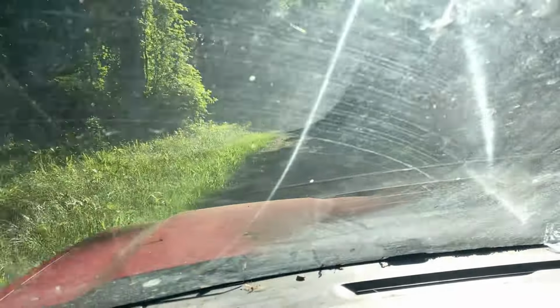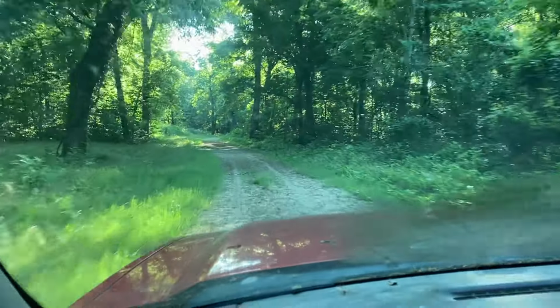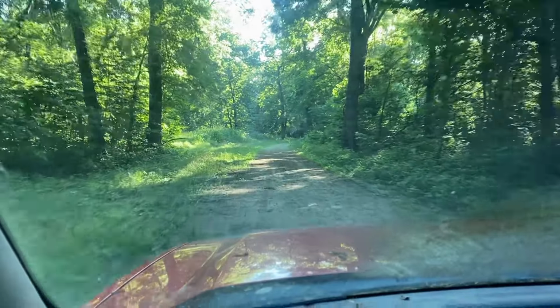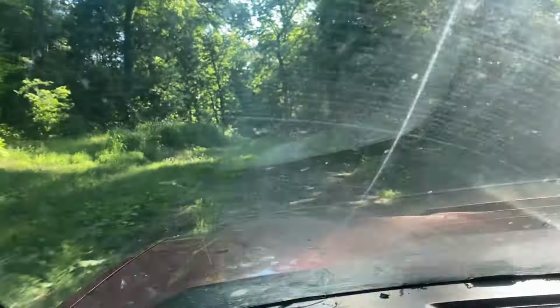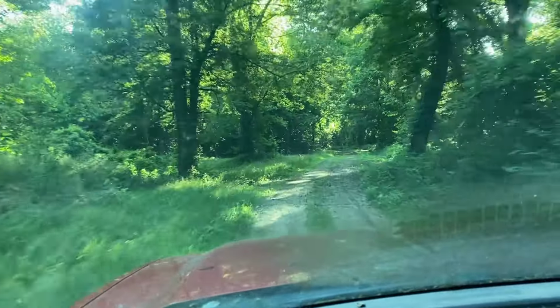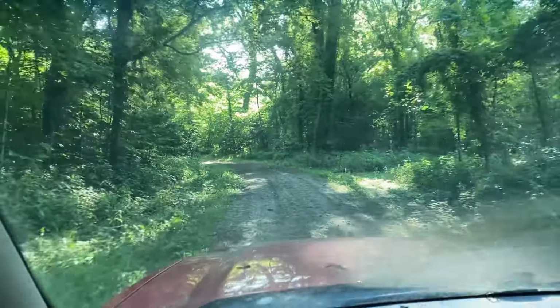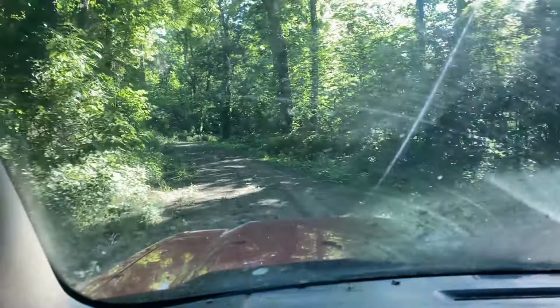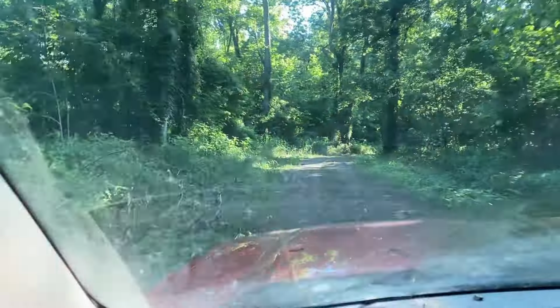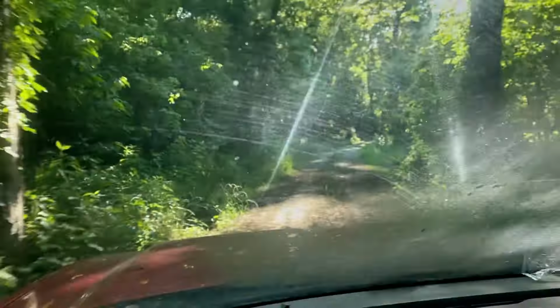So we finna just tootle on down through the woods here. And it pretty much looks just like this all the way to the camp. But I'm gonna show y'all an old home place up here. The story is a lady and her 3 sons lived back here. I can't remember exactly the years, 1940s when they lived back here.